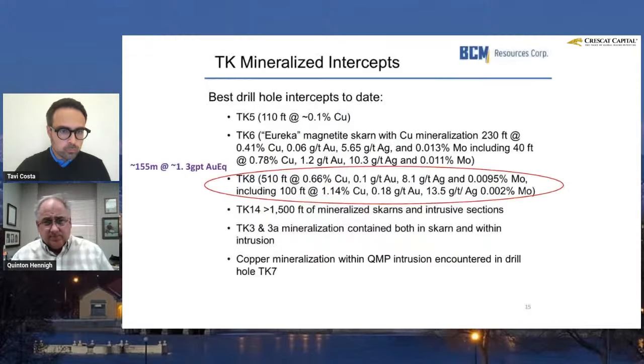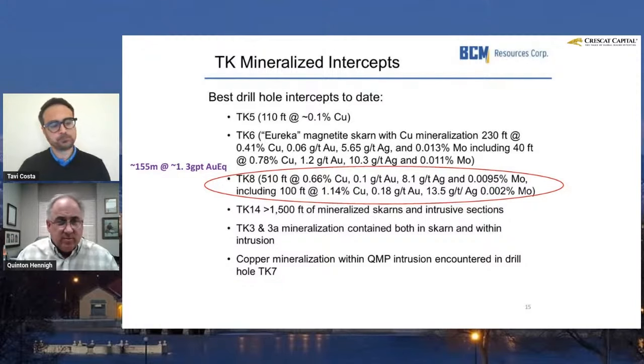At Thompson Knolls. And you can see here in hole number 8, in particular, TK8, they hit 510 feet, which is 155 meters, more or less, of 0.66% copper, 0.1 gram gold, as well as a bit of silver, a little bit more than a quarter ounce per ton, as well as moly. Okay, significant moly, 95 ppm. So this value in gold world is about 1.3 gram per ton gold equivalent. Okay, so this is over a 200 gram meter hole. This is a discovery level hole.